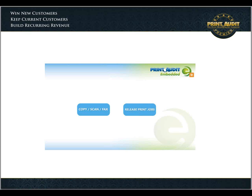You start off, you walk up to the device, and you'll see two choices on the screen: copy, scan, fax, and release print jobs. So the copy, scan, fax is just that. You'll be able to put paper on glass, and we'll get to that second. But first we're going to start with the release print jobs. And the workflow here is really simple.